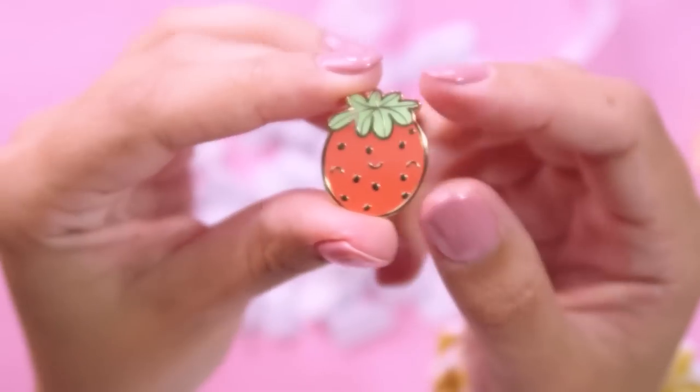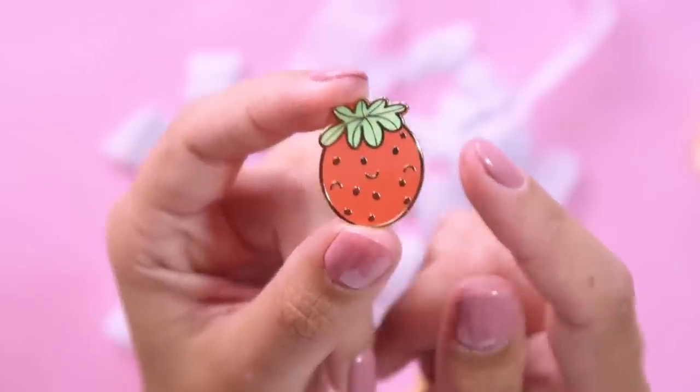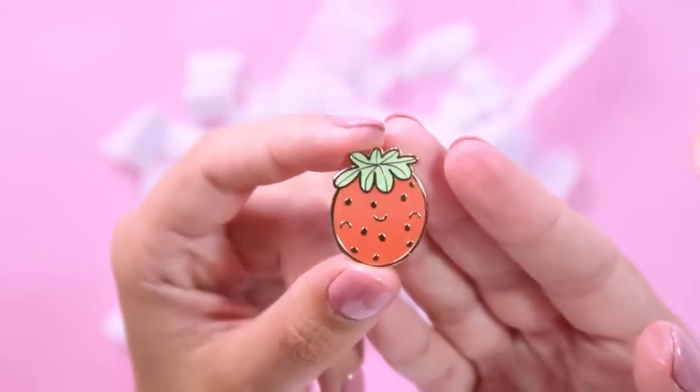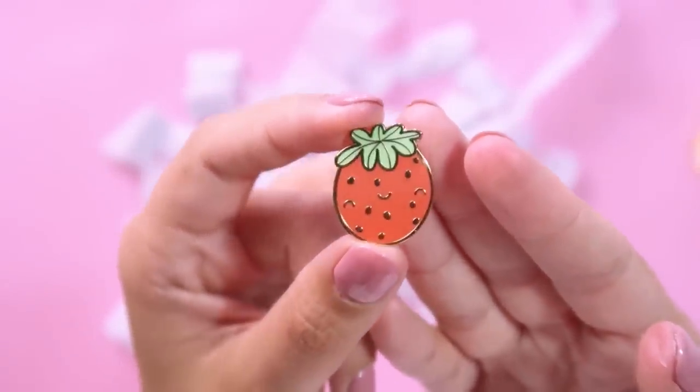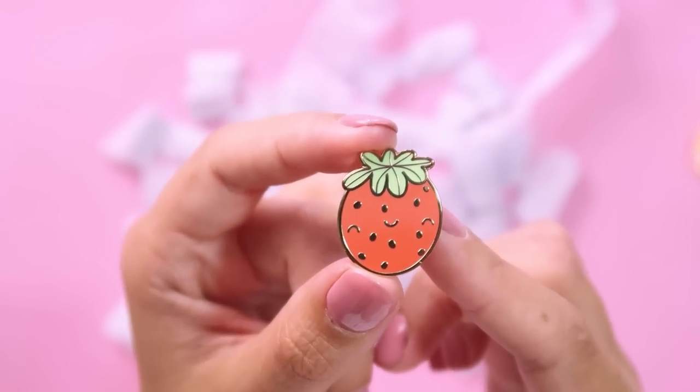I think the sizing is perfect. It's not too big and it's not too small. For the first pin, it's so nice because it doesn't have a lot of details or screen printing, so it was really, really nice. So yeah, let's open a few more.